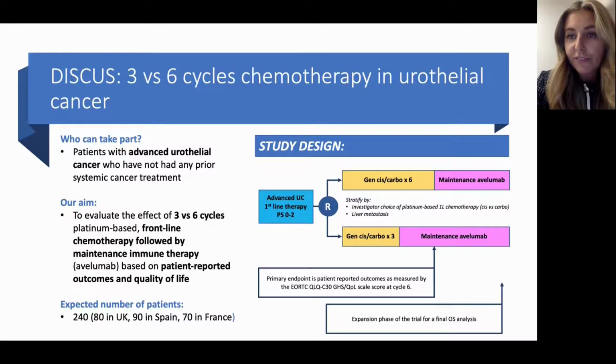We know that patients usually become resistant to chemotherapy, and many patients progress between cycles 4 and 6. Once they've had 6 cycles of chemotherapy, the standard of care is to give them maintenance immune therapy called avelumab. In this trial, half the patients will receive 6 cycles of chemo, followed by maintenance immune therapy, which is the standard of care, and half of the patients will receive a shorter course of chemotherapy, so 3 cycles, and go on to the maintenance immune therapy earlier.